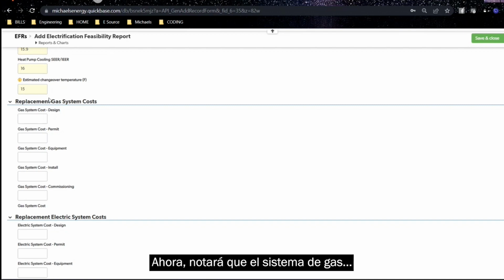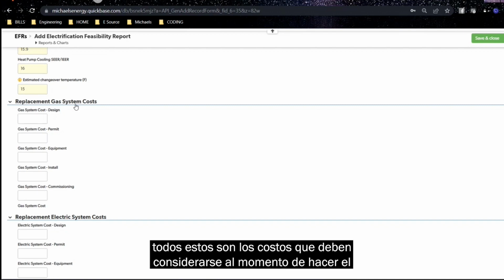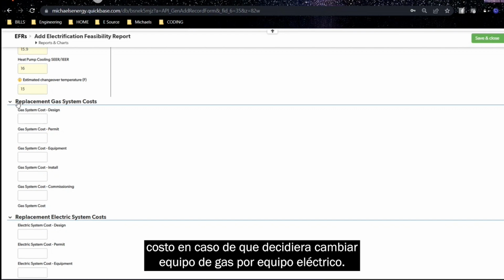Now you'll notice that the gas system, these are all the costs that should be associated with that like-for-like gas replacement. So again, you probably won't actually be doing this work. This is just how much it would cost if you were going to do the gas versus the electric.